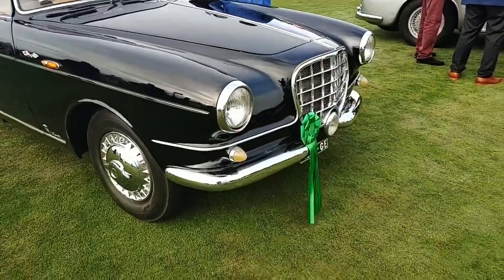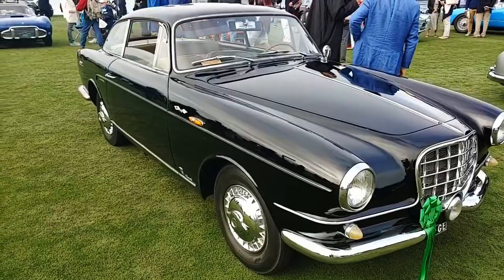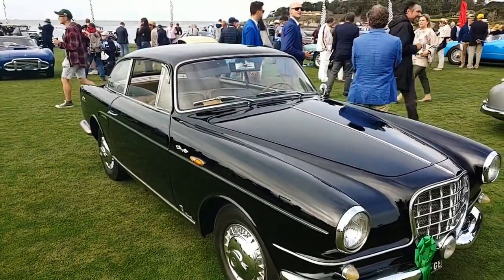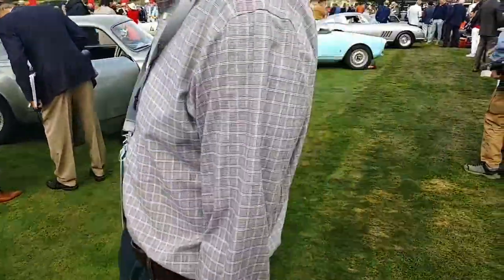These are judged on rat crap and mold. Yeah. How many animals they dug out of it, maybe? Get extra points?